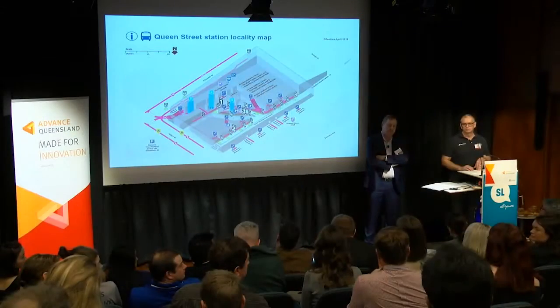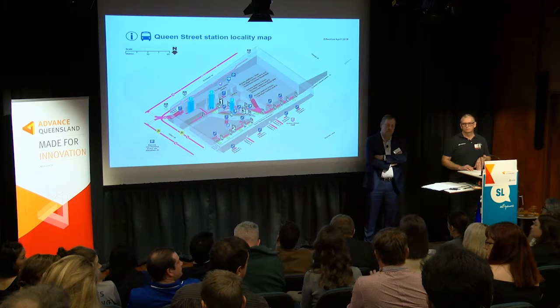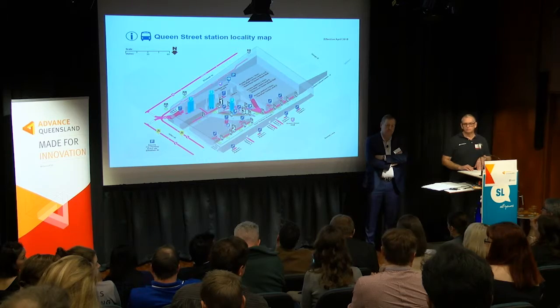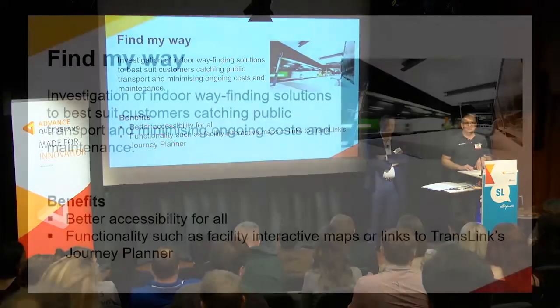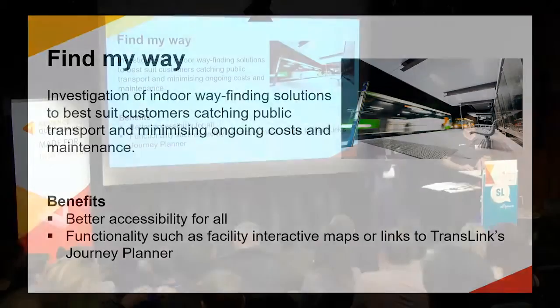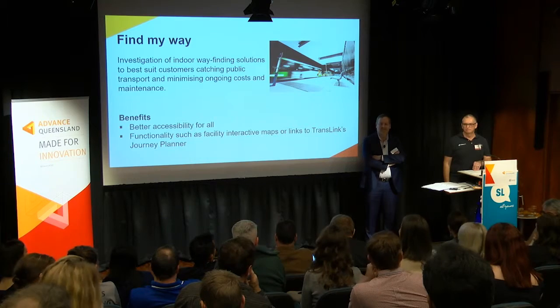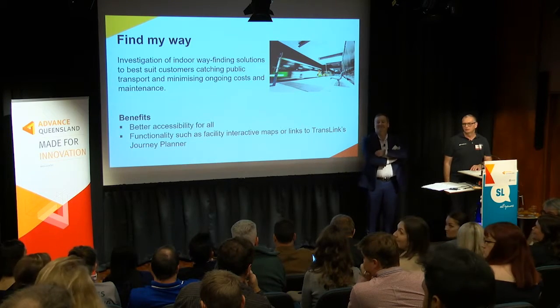Yeah, so following that, the TransLink app does this right now, what you just explained. What if someone came to you with a solution that involves changing the TransLink app? That would be a matter of discussion. Up the back.